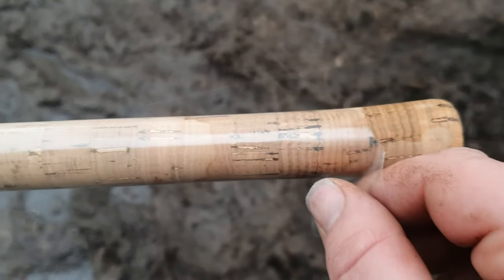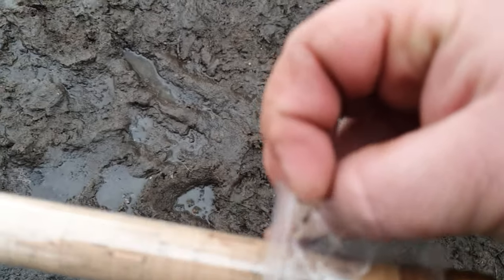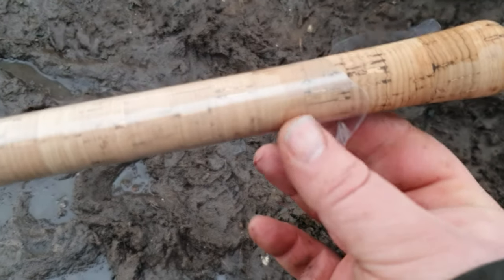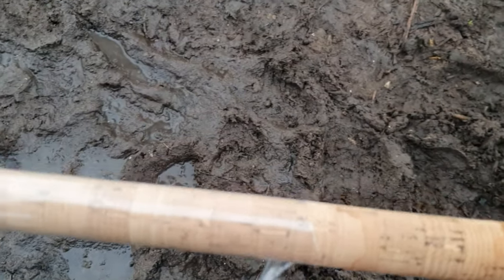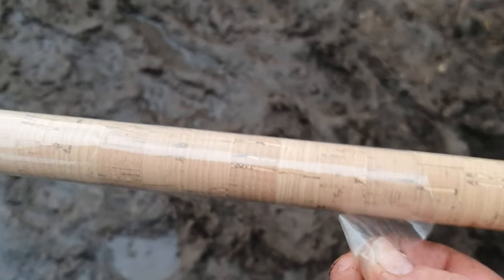So the moment has arrived. It's time to unwrap it. It's taken a few trips, but eventually both rods have been christened, and you guys that were commenting in the comments, both rods are now free.